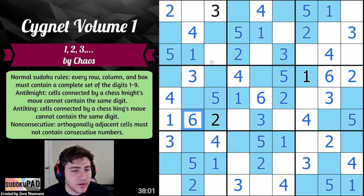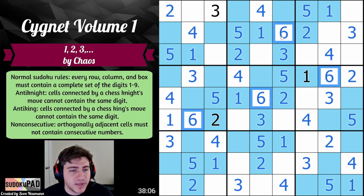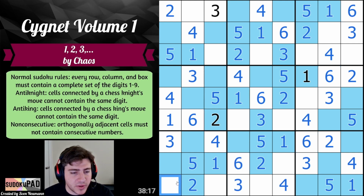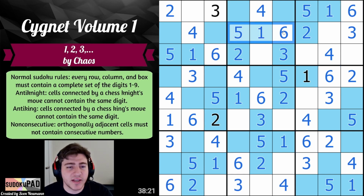6, sorry, got a little distracted there. This is 6. 6 here does what? It gives us 6 here, which gives us 6 here, which we get 6 here, and we get 6 here, and we get 6 here. So 5, 1, 6. I should have also noticed that.